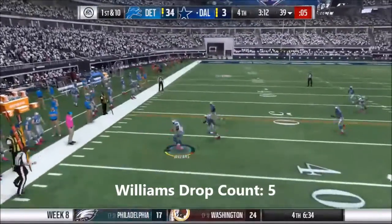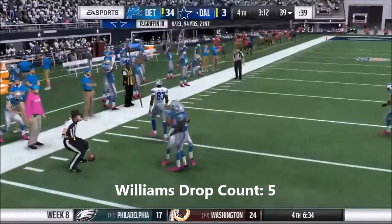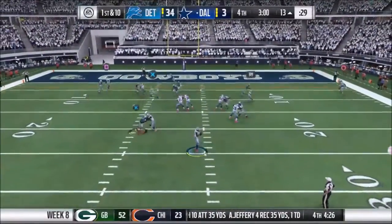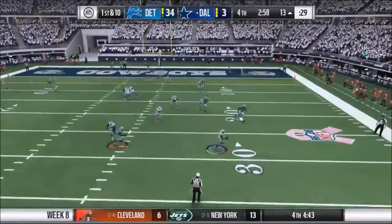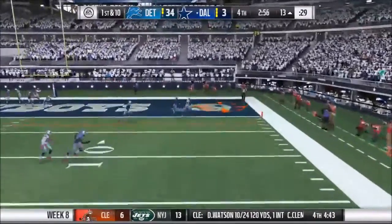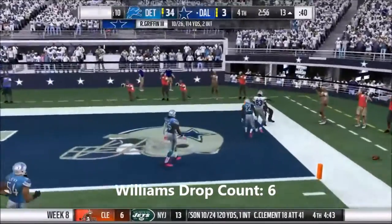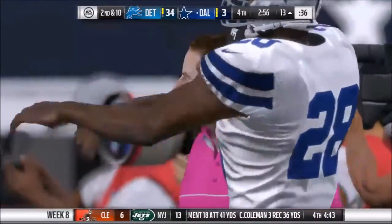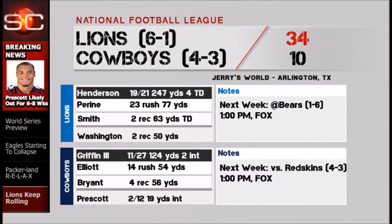Then a few plays later, RG3 to Williams, who drops his 5th pass of the day, but we're not done yet. RG3 right here scrambling outside the pocket makes a pretty pass, but what do you know, the pass is dropped by the clown, Terrence Williams. 6 drops on the day from Williams. He only had a catch for 13 yards, and the Lions murder the Cowboys 34-10.